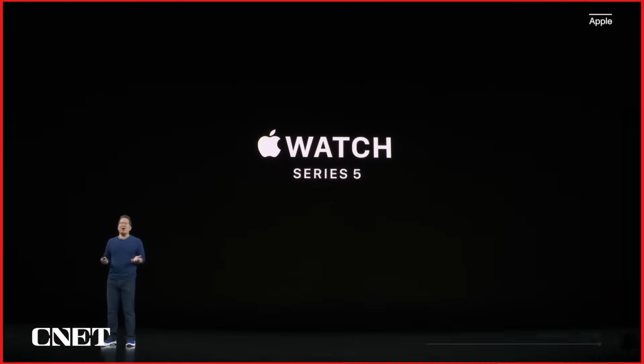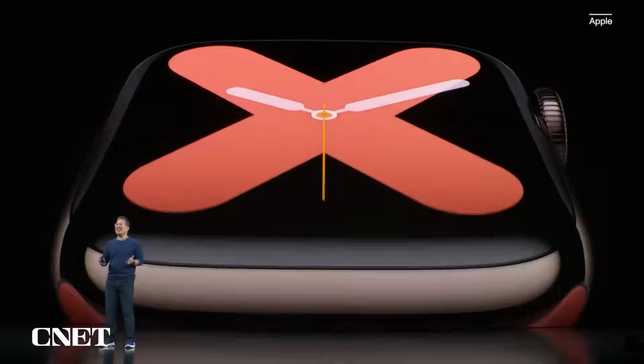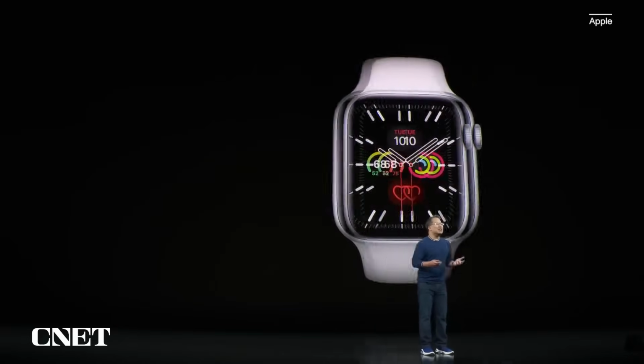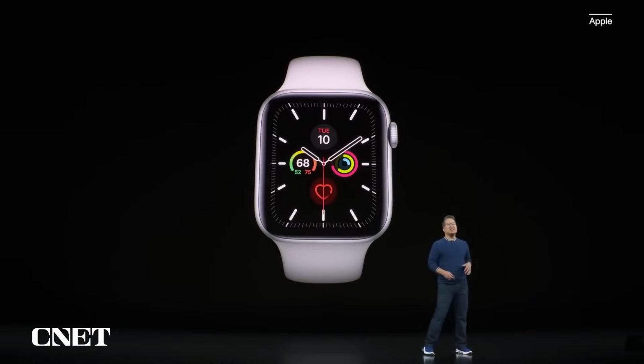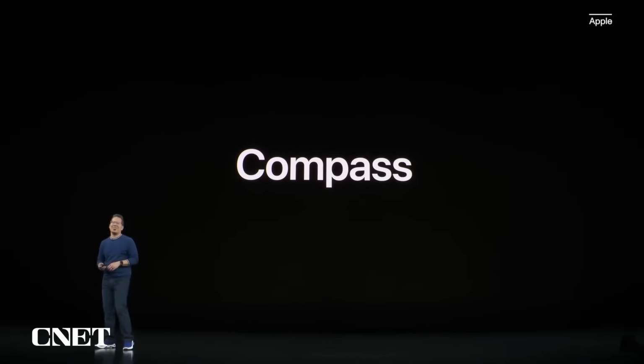Introducing Apple Watch Series 5, featuring an innovative new display that is always on. With previous models of Apple Watch, when you lowered your wrist, the display would go completely dark. But now, with Series 5, you'll always be able to see your time and complications. Next, let's talk about another new feature in Series 5, a built-in compass.